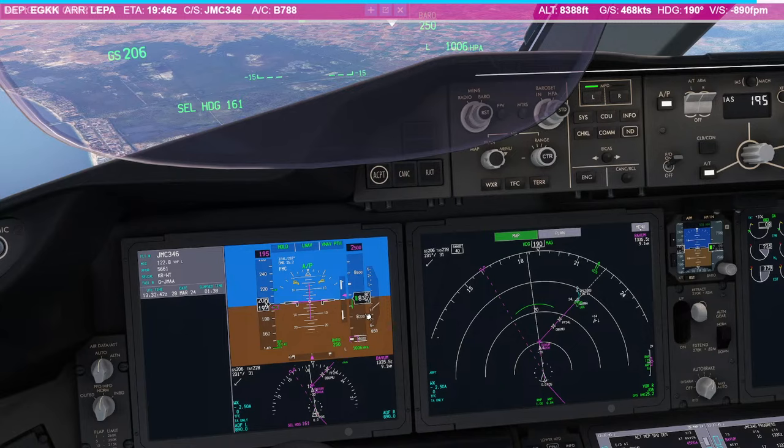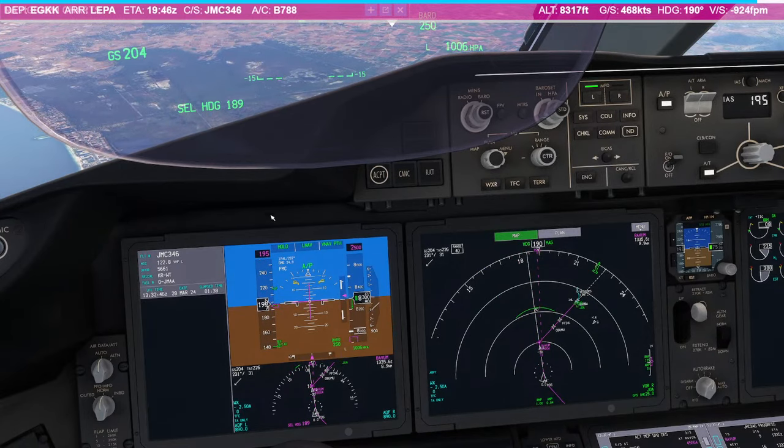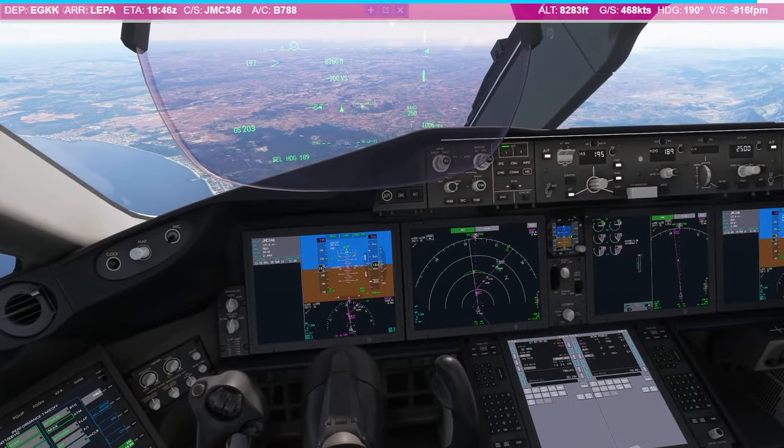Right, speed brake going away. Let's line up a heading bug. Always going to line that up. Oh, so good having that at your fingertips instead of through the screen.